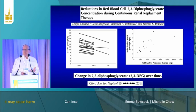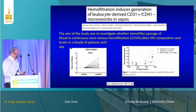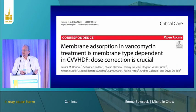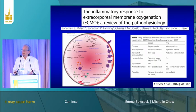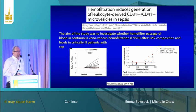So this also has an indirect effect on the 2,3-DPG of the erythrocyte. Because of these electrolyte disturbances, you get a cascade of other issues occurring, affecting, in this case, the oxygen transport capacity of red blood cells. And then there is also, of course, the absorption of antibiotics by CRRT. And there is the inflammatory response of the extracorporeal circulation, the interaction of the blood and the plastic tubing, causing a whole bunch of abnormalities, including the upregulation of a number of inflammatory markers.